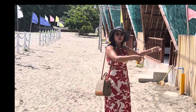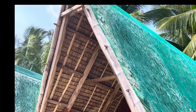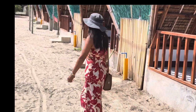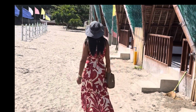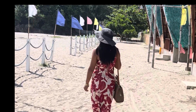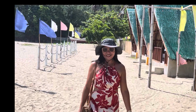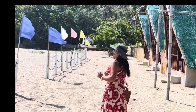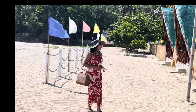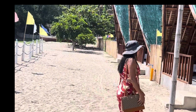This is what we saw also, right? Yeah. This is the Langu. Welcome to Langu Beach Resort. Oh, this is Langu.